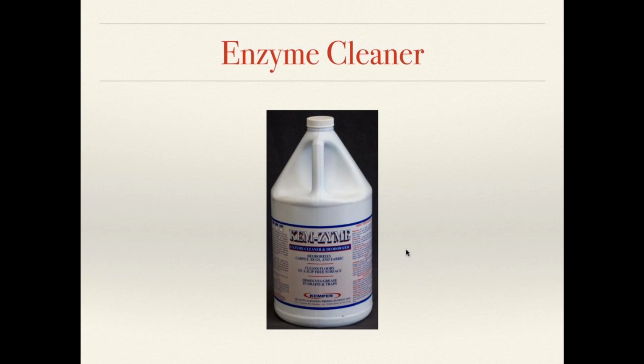From time to time in the coastal markets, people come to stay at the beach, they're here to cook and enjoy the wonderful fresh seafood that is in abundance close to the coast. And so the garbage cans begin to take on a real rank odor. Spraying this enzyme product, and this particular one is produced by Kemper Industries and it's called Chemzyme, will break down the odor-causing agents and kill them.